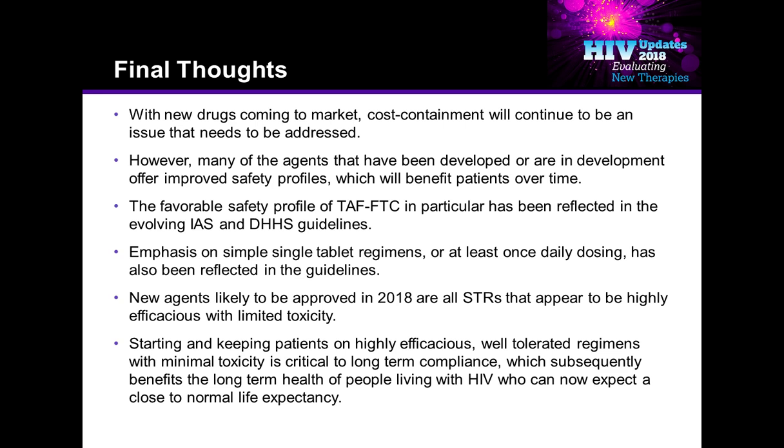The favorable safety profile of TasP has been reflected in the evolving IAS and DHHS guidelines. Single tablet regimens are reflected in the guidelines and are expected to be the market leader. The new agents that are entering the market are also single tablet regimens and appear to be highly efficacious with limited toxicity. And the goal is that people who have HIV can now expect a close to normal life expectancy, and our commitment and collaboration and education of these patients is really critical, as adherence is key to that life expectancy.